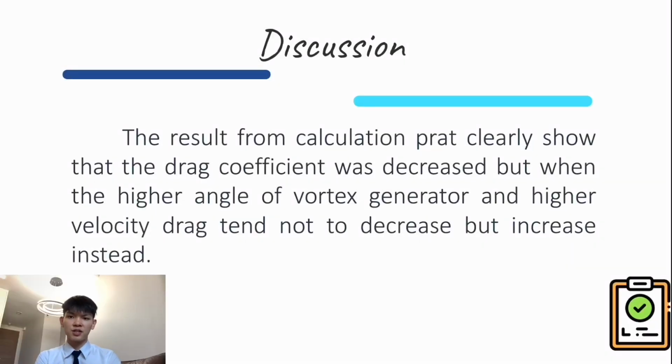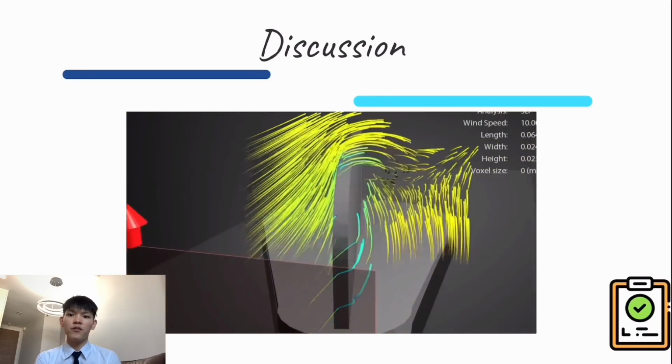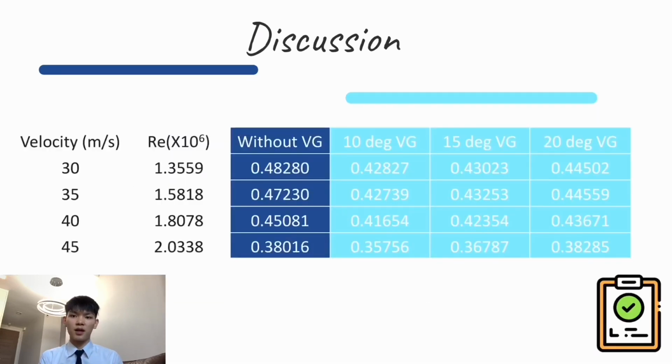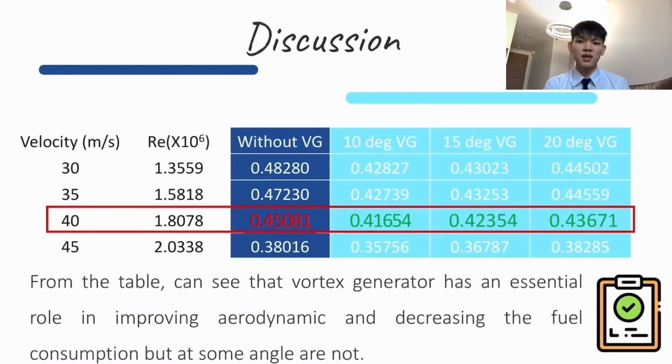Due to our result from the calculation part, it clearly showed that the drag coefficient was decreased, but at the higher angle of vortex generator and higher velocity, drag tends not to decrease but increase instead. Because vortex generators work by generating vortices to put high kinetic energy from the free stream air into the boundary layer, which helps the flow attach to the surface further. So less wake, less drag. It's true that a higher angle of vortex generator can create more vortices, but it also creates drag. However, there must be a most efficient angle when comparing the drag coefficient at the same speed or the same Reynolds numbers. We can see that vortex generators have an essential role in improving aerodynamics, drag reductions, and decreasing fuel consumption.